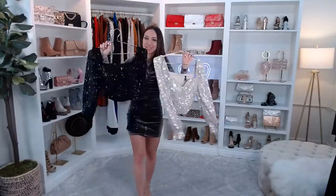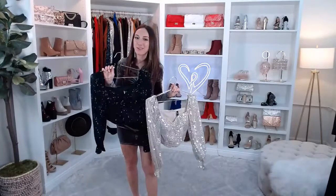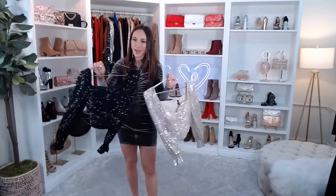I love this. If you guys are still hanging out with me, Tina, are you still there? Ashley, let me know in the comments, do you love the black or do you love the nude? I love the black too. It's just another piece where you really can wear it all year round.